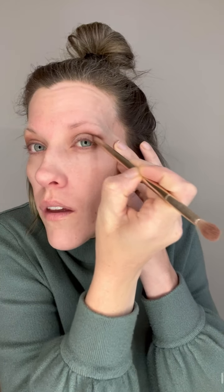I find it to be much more forgiving, and you can smoke it out, and you don't need to be as precise. So I'm just going to go in to the outer corner of my eye with Coco and kind of go on the back half of my lid with it. And then we will blend.